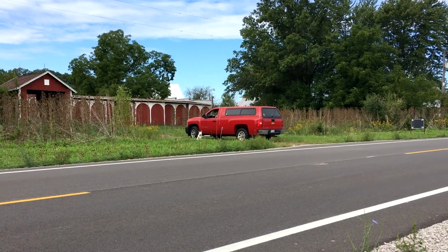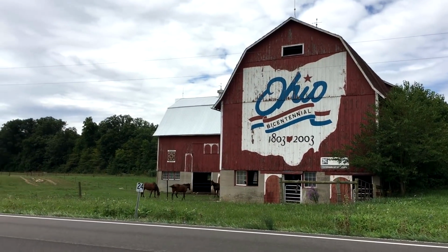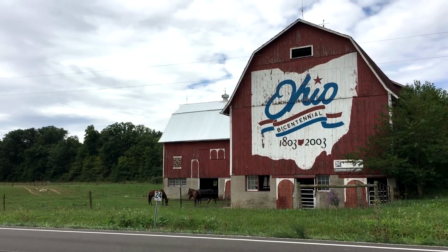Gotta back off, here comes a car. These people are crazy out here. We got a pupster coming to see what's going on. He looks pretty nice though. All right guys, there's the barn. There's the horse friends. All right, that's it.